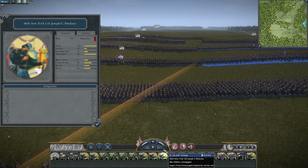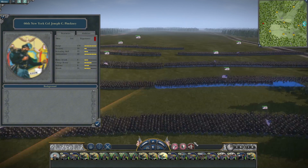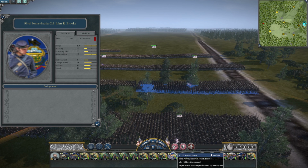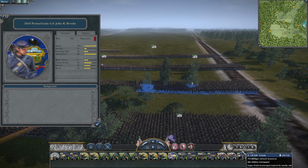Next up is the 66th New York, commanded by Colonel Pickney, bringing 514 men to the battlefield, range of 170, accuracy of 20, 22, melee attack of 8, charge bonus of 20, defense 9, morale 10. We're kind of seeing something. They've got these very nice themed large regiments, and of course the Confederate regiments are very equal. Some of them are pretty good. Some of them aren't. There's not too many that I think are over that 30 threshold, as in like their accuracy is over 30 and their melee and charge bonus combined is over 30. It's very regulated, which is nice, and it helps that this was one of the newest armies that was worked on and kind of published.